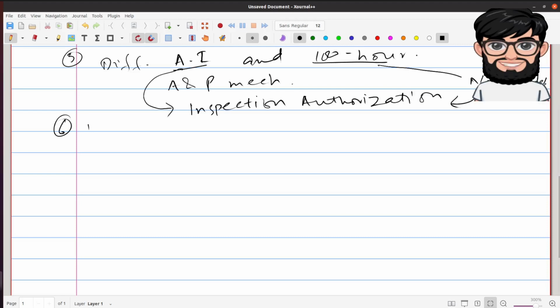Now these are typically asked like, what happens if an aircraft is due for a 100-hour inspection? Under what conditions can it continue to operate? The answer is that it can still fly, but it should not exceed more than 10 hours, and only in the case when it is en route to a place where the inspection can be done.